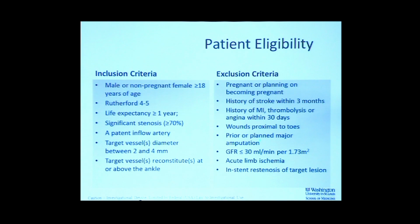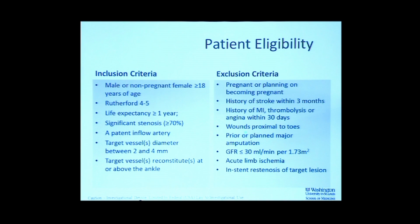Important on the exclusion side is that we currently exclude wounds proximal to the toes. The study is enrolling quite slowly. There's a lot of active debate about this. This is really based on the work that Joe Mills did looking at the SVS WIfI, which was kind of bubbling up in the background as we were writing the protocol for this study. And what was very clear at that time is that we just lack the capacity to really adequately stratify wounds and their impact on expected amputation rates.